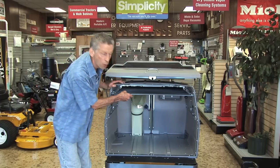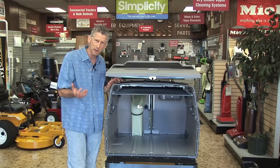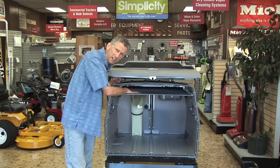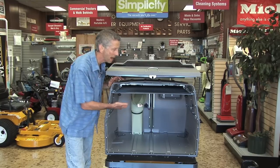Also, a removable screen. This screen slides out, critical in spring cutting. When the grass may be damp, you may build up a lot of pollen. This screen is easily removable, cleaned, and reinserted back into the hopper.